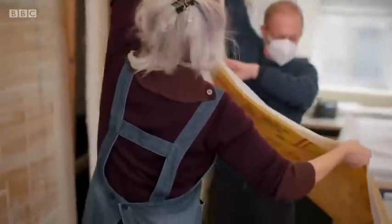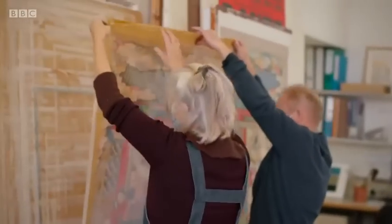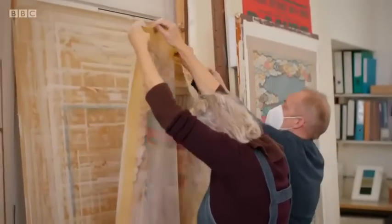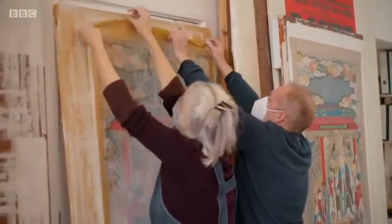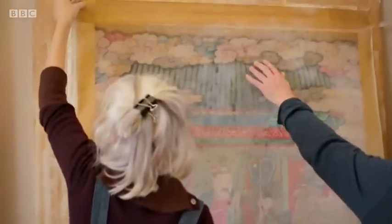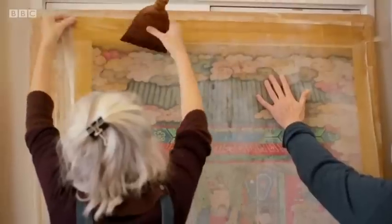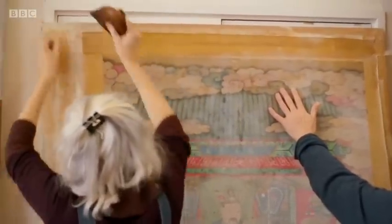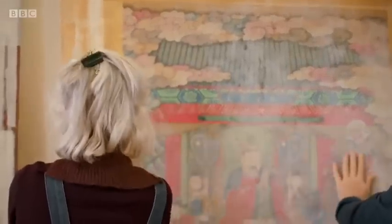I'm going. It's critical it goes on straight without any wrinkles first time. So she's recruited colleague Alan to help manoeuvre the 2 metres of wet painting. Just concentrate on the top. Is it straight? It's straight, actually. But Susan spots the painting isn't on straight. Why is the last bit always the hardest?